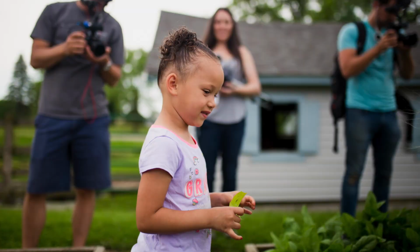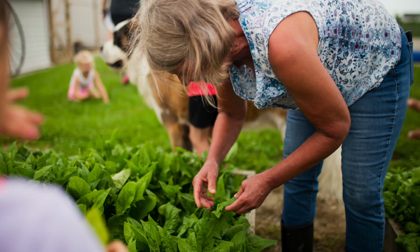So the kids just got done picking lettuce. They plant the seeds, they water them, they watch them grow, they learn all about them, and then they bring them over here, they wash them, and they actually eat them. So that's pretty cool.